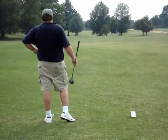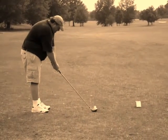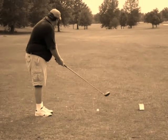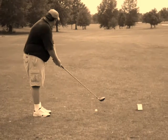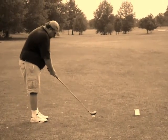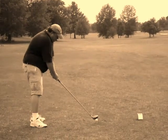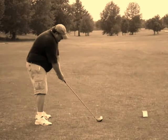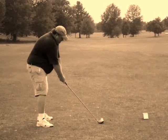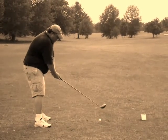Let's take a look at this again in super slow motion. And I want you to notice that when he brings the club back this time, the actual club goes back parallel to the ground. And then just before he starts his downswing, there's a hitch in the swing. Again, there's the head cock. There's the foot adjustments. His grip is staying steady, though. He's not messing with his hands at this point.